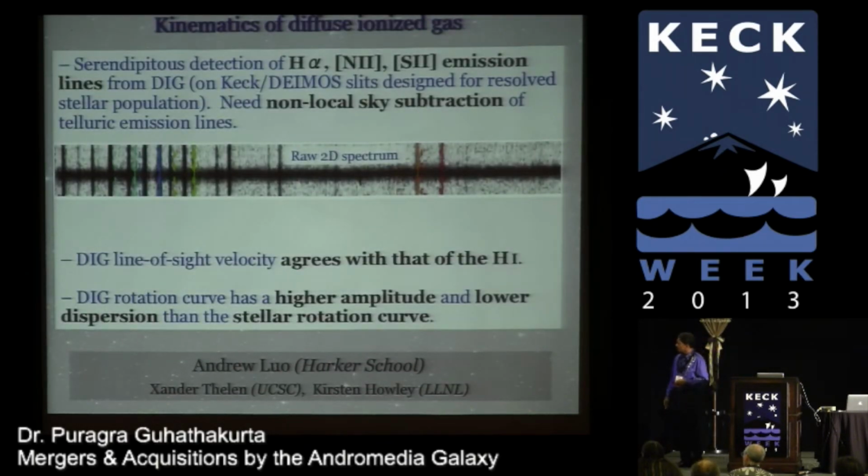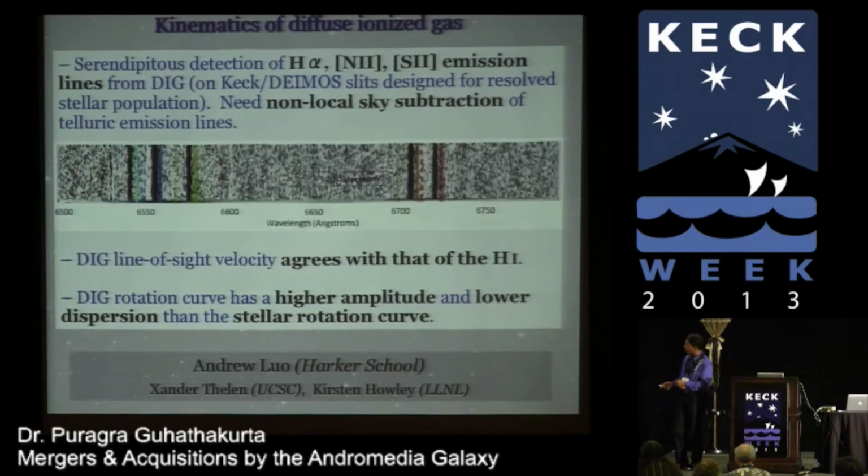This last idea here is, again, a complete byproduct. Here's a spectrum of a star in Andromeda. You see night sky emission lines in this 2D spectrum. It's not bad enough that I've shown you lots of spectra. I'm even showing you a 2D spectrum. These vertical lines are produced by the Earth's atmosphere. Normally, we are using a special technique to remove them. We are using what's called non-local sky subtraction to remove them. So not all the lines go away. Five of them survive. Turns out these five lines are produced by ionized gas, plasma, in the disk of Andromeda. It's produced by hydrogen, nitrogen, and sulfur, turns out.